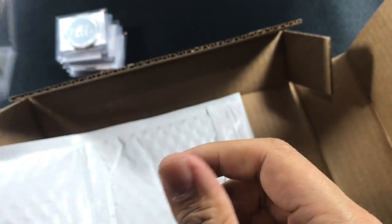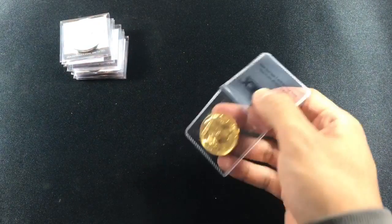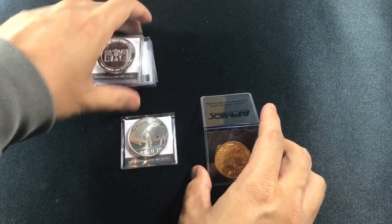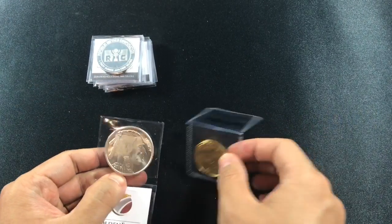And considering they cashed my check, and now they'll have to refund my order and send me a new check, I'm out of the cash for about 2 to 3 weeks. So thank you, Provident Metals. I had a very terrible experience, but what can I say? Can't win them all. It is what it is.